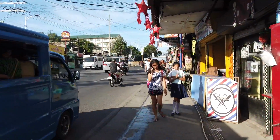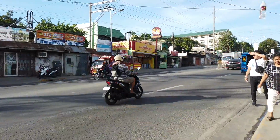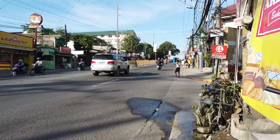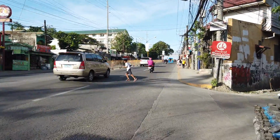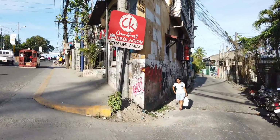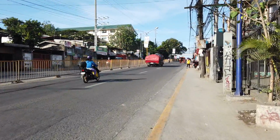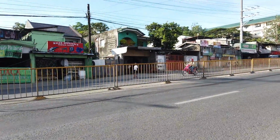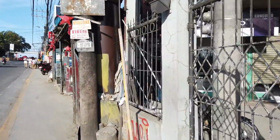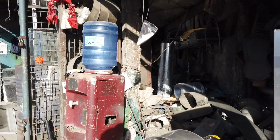So as you can see, as pedestrians, we are forced to go on the main roads because of the lack of pathway. And if there is a pathway, the businesses extend their business space to the pathway. This is going to Sitio Crossing. But now we're heading to Malik's Appliance Center. I think most of you will be familiar with it.